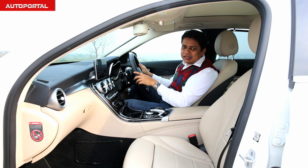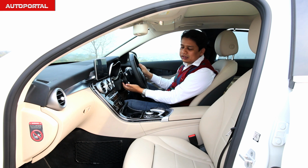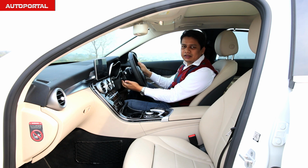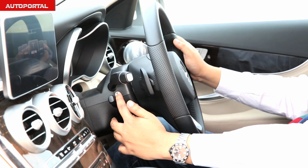Well, being a Mercedes means that luxury is paramount, and even the steering wheel has got electronic adjustment, so it adjusts both for rake as well as for reach by the flick of this little button over here.